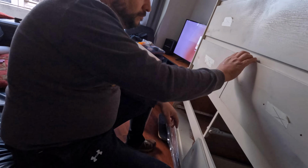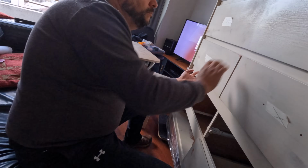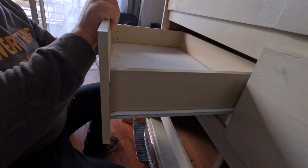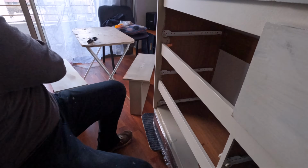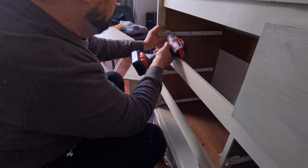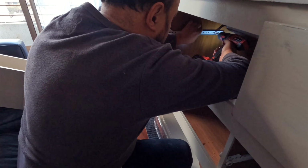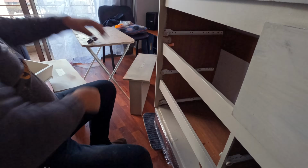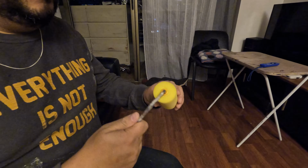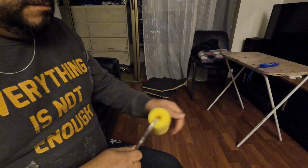With the new base and repairs, some drawers do not sit level, so I'll have to move the rails a bit. I'll replace the roller with a foam head, and I'll give the drawers their second coat.